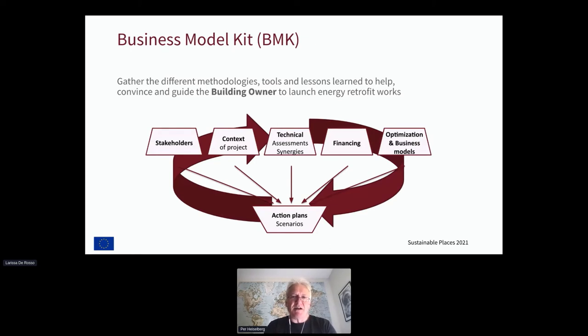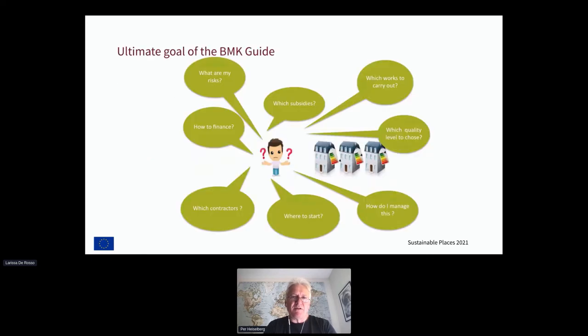So therefore, we have developed a business model kit, which can guide the building owner in the process, and where the building owner can find answers to the many different questions that are on this slide. So how do I start? How do I manage it? What about finance? Where are the major risks? Is it possible to obtain some subsidies to assist in the financing? And so on and so on. So it's a document helping the building owner through the whole process of the renovation.